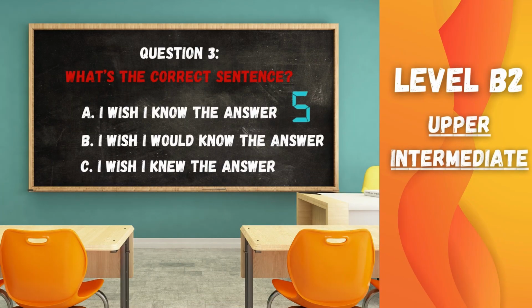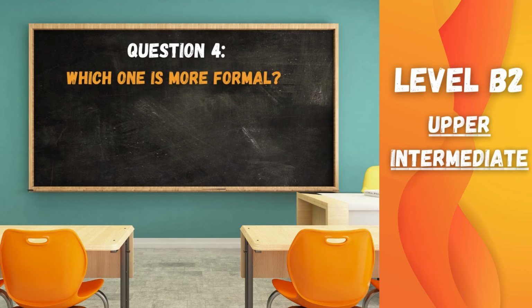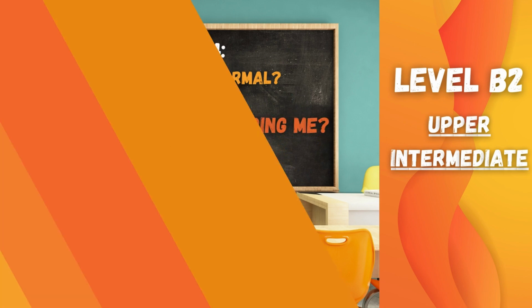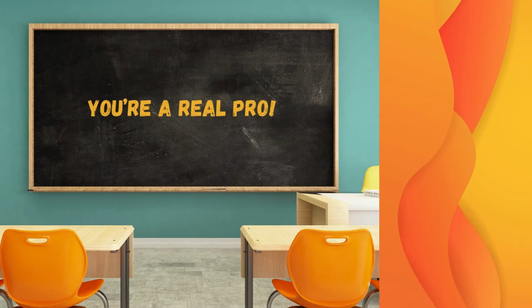Question 3. What's the correct sentence? C. I wish I knew the answer. Question 4. Which one is more formal? B. Would you mind helping me? Wow, if you passed B2, you're a real pro.